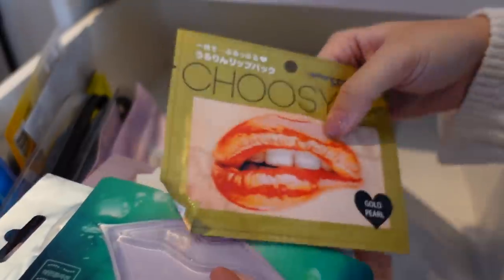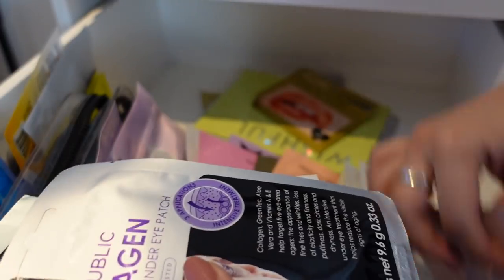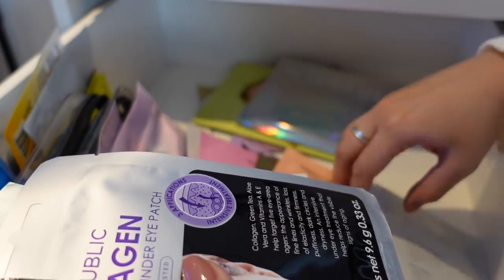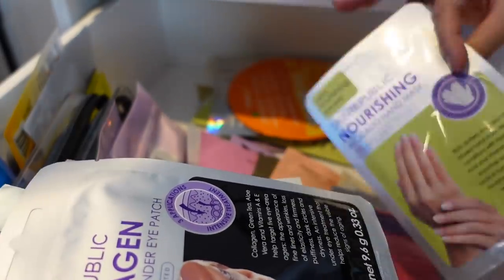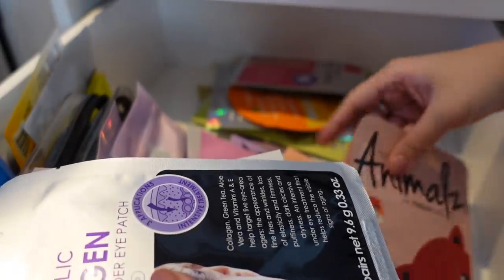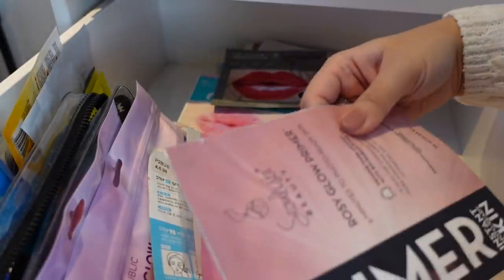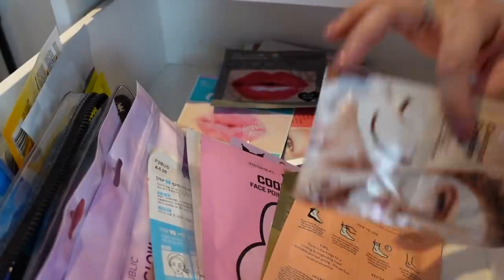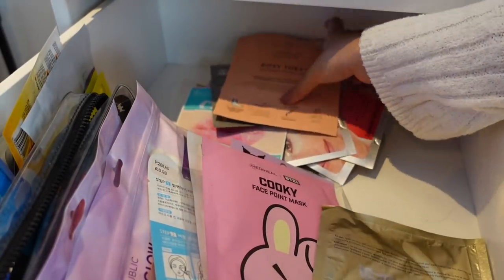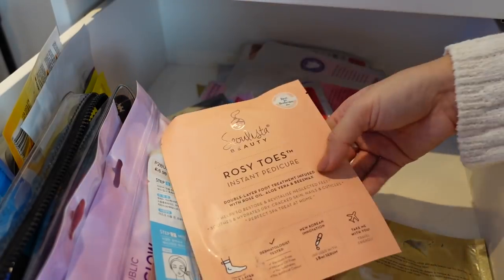Oh, my lips are super dry, so I'm gonna keep that. Give away. Keep. Keep. I love the Wishful skincare products. I'm gonna keep a couple of hand sheet masks. They're super handy. Give away. Oh my god, literally giving away all of the fun, cute sheet masks. Give away. Keep that. I love sheet masks for your feet.